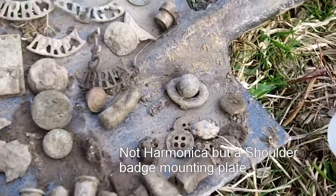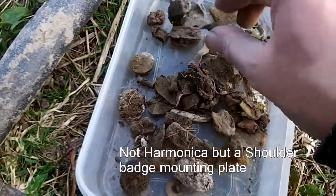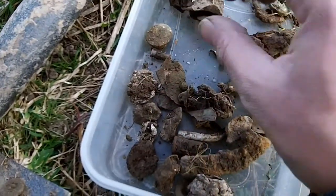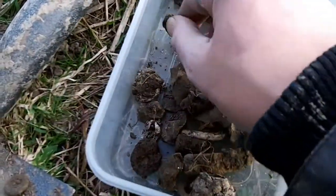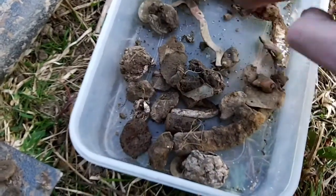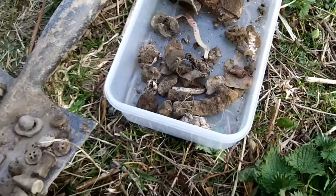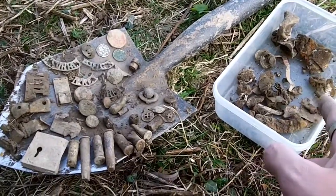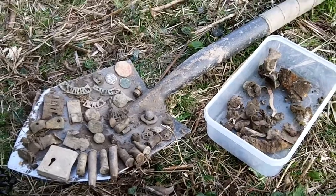Bullets as usual. Buttons. Not a lot of junk, actually. It's not all junk. I mean, there's some strange bits of metal in there. Oh, there's another bullet, and there's a shotgun end. There is another button, but the front's blown off it. Most of that is rubbish, but not a lot of rubbish again. I'd say there's more finds than there is rubbish.